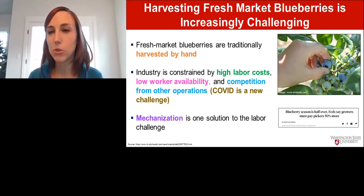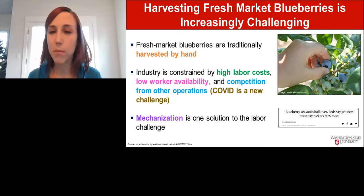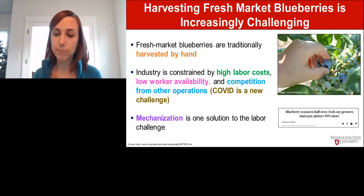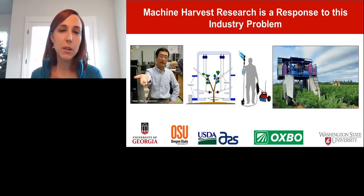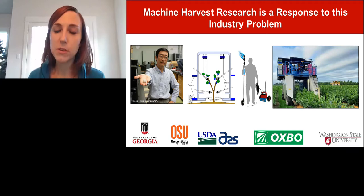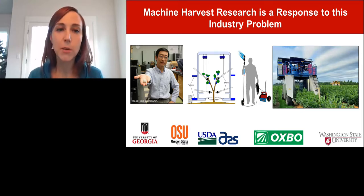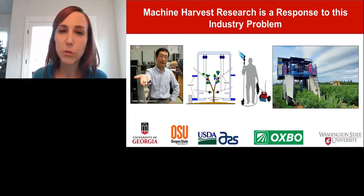Mechanization has certainly been offered as a solution for the labor challenges. And with COVID, we have seen more operations here in the Northwest switch over to mechanization to try to mitigate some of the challenges. Machine harvesting for fresh market is an area that there have been research projects on very early on. My introduction to this topic was in 2014, when I was brought on to a project that was led by Dr. Charlie Lee with the University of Georgia.